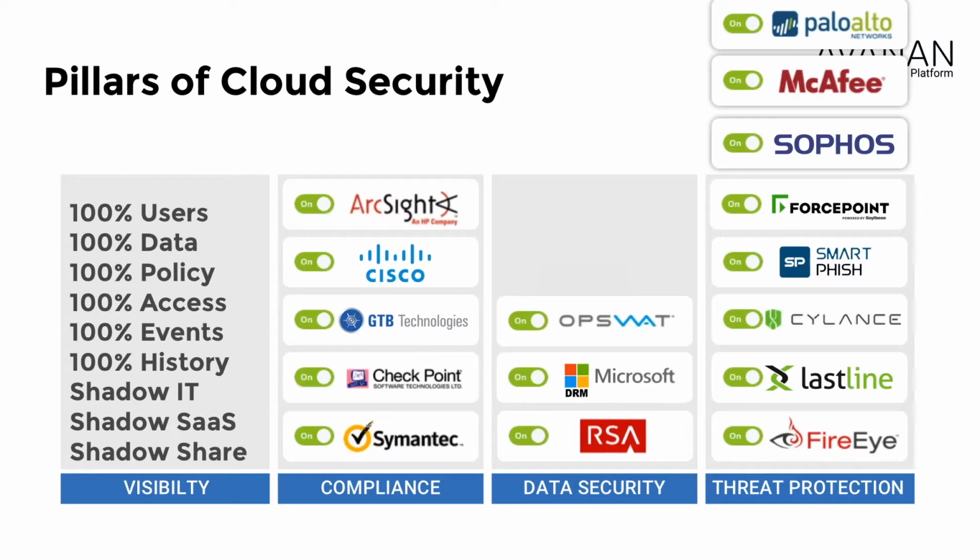But where Avanan can really make a difference in protecting your data is with threat protection. With no exaggeration, we can say that it is impossible to provide a more complete, best-of-breed threat solution. This is because we've gathered both the biggest names in the industry as well as the new next-generation tools.